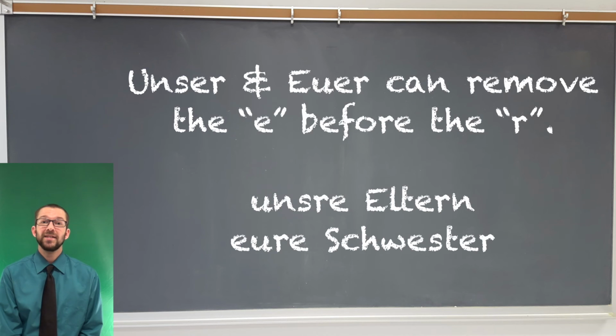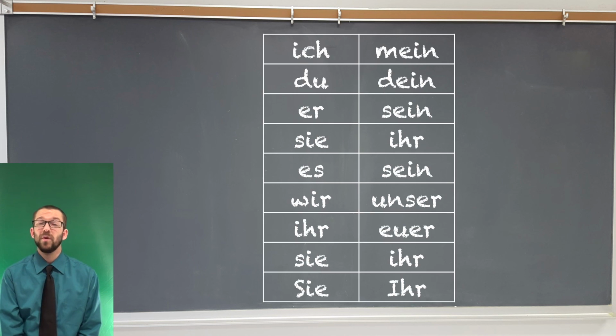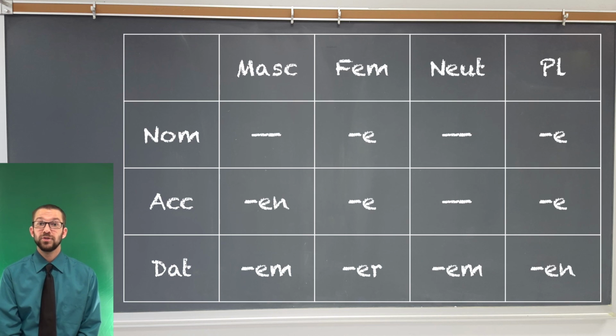One last thing you might need to know. Unser and euer both end in ER. If you add an ending to it, most of the time you'll hear people drop out that E directly before the R. So you hear things like unsere Eltern or eure Schwester. The bottom line is this: once you learn what possessives go with which people, you can easily change out each of the endings based on the ein-word rules that you learned before.